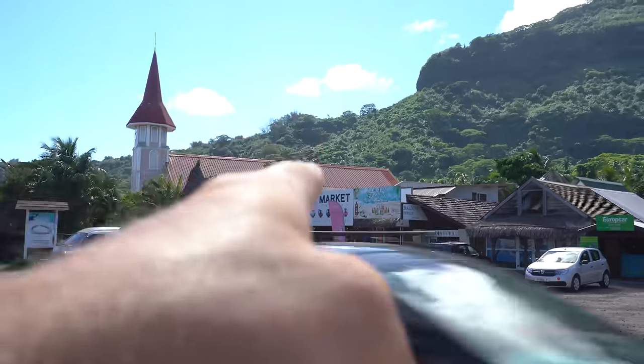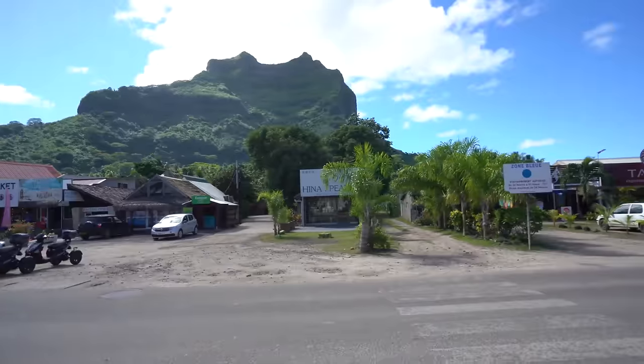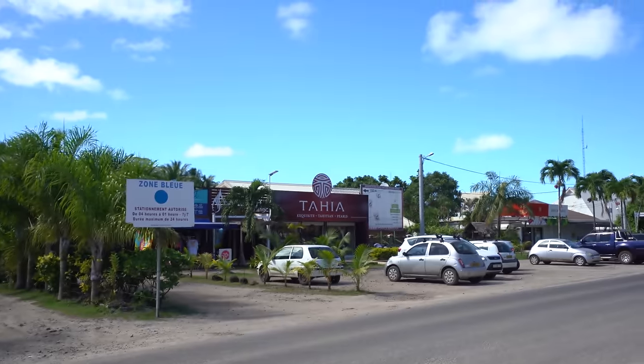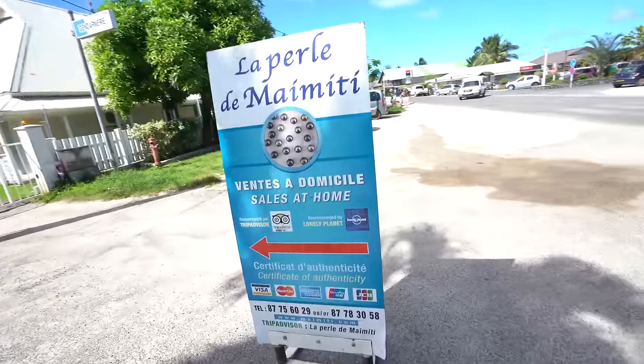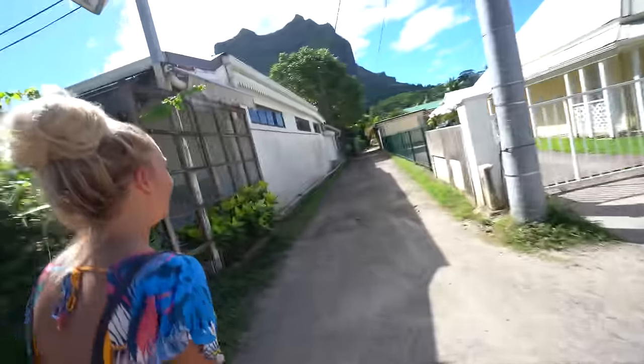So we have the Tahiti Pearl Market. We've got Baldini pearls right next to it. We've got Hina pearls right there. We've got Tahia pearls right there. I don't even know where to begin. Instead of going to the ones out on the main strip, this is the one we were told to go to. This is the one. La Pearl de Maimiti. Okay, well, we're just going to go down this sketchy alley and see what happens.